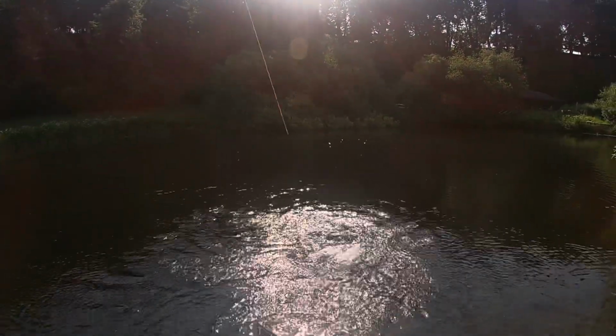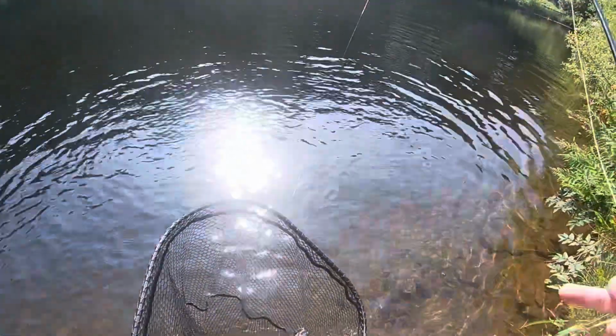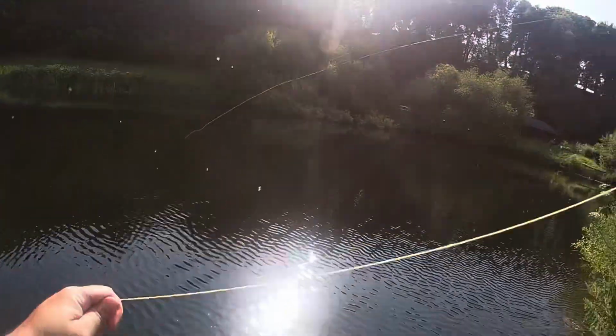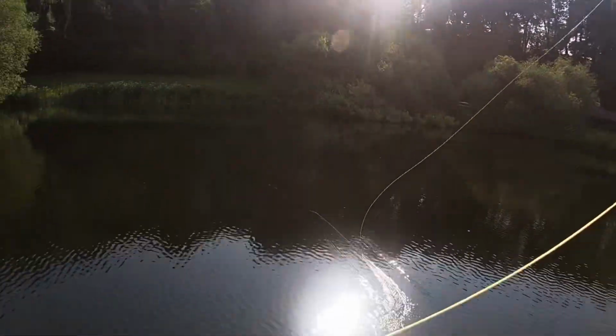That's a nice, nice rainbow. A bit bigger and perfect condition too. Guys, that's what I just caught on a quill buzzer there. Right, that was a very quick take on those 2 buzzers, so let's see how we do with this. Well, preferably not tangle up all your leader on your first attempt, but never mind. No, we're good. Okay.